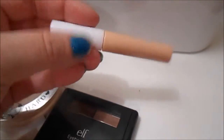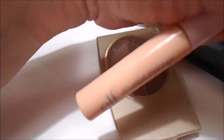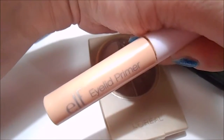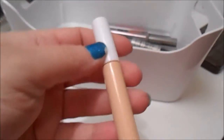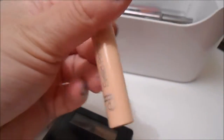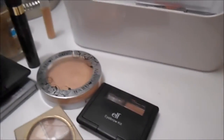For an eyelid primer, I'm using ELF. There's a lot of ELF here. I think I'm just trying to get rid of some of it, use it up. But this works perfectly fine. I actually got a couple of them, as you could see in there. I have a couple of these because they were in these little packets that had the eyeshadow and primer and the eyeliner. Some things were good, other things were bad, so I just kept it.